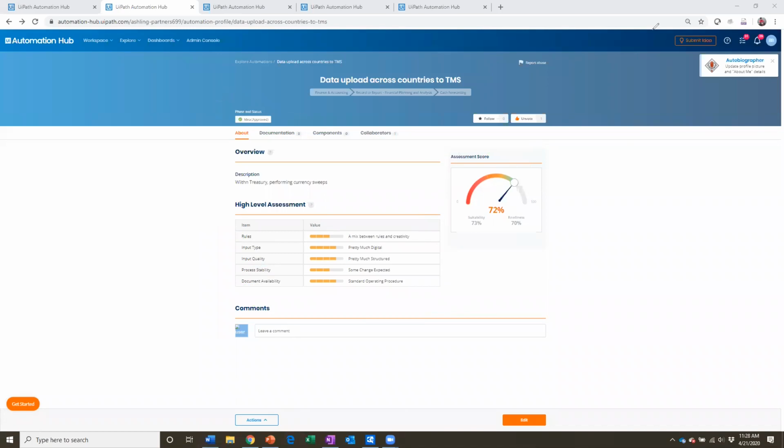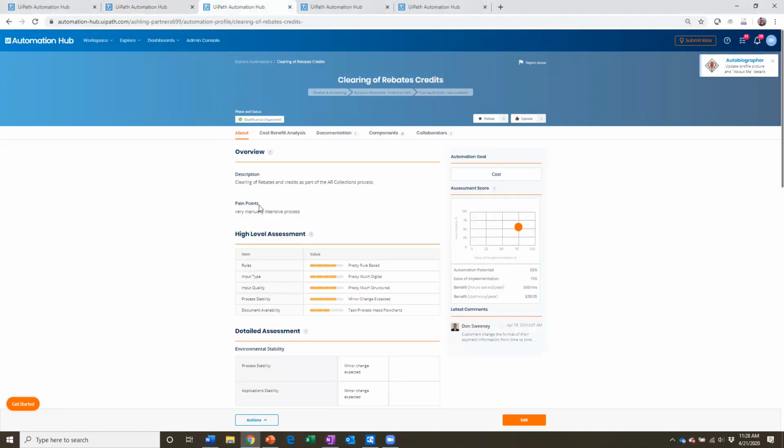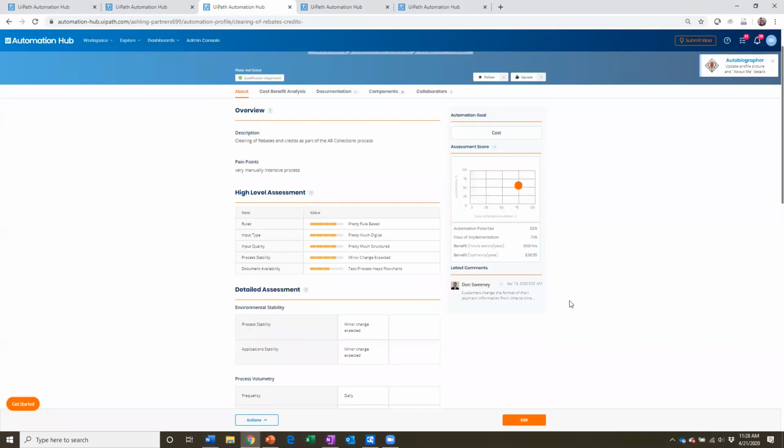So moving on to the detailed assessment. This is what a detailed assessment looks like when it's been entered. So we still have the high level assessment details, but you can see here that the assessment score is a little bit different. We can see here that the automation percent is still here, but it's also giving the ease of implementation based on these additional details that are provided in the detailed assessment.